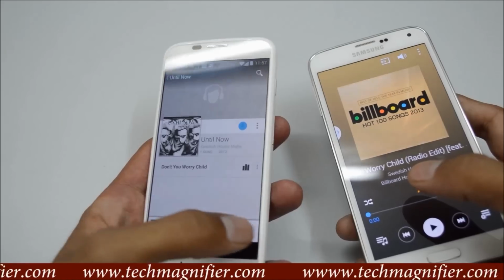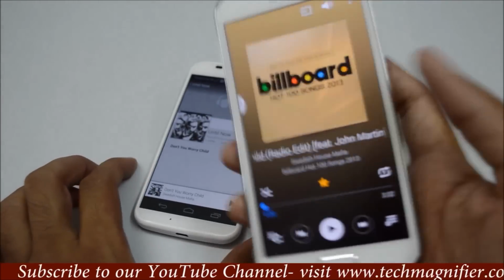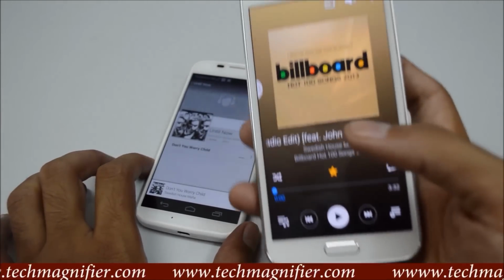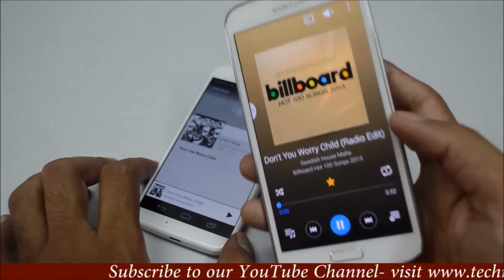I didn't say anything, but still the Google Voice took a command, but nonetheless we'll discuss that later. So that was Moto X. This is Samsung Galaxy S5 firing off.